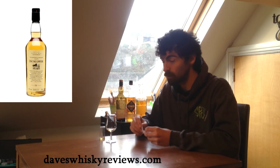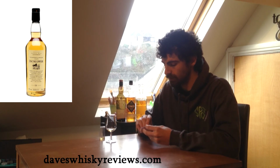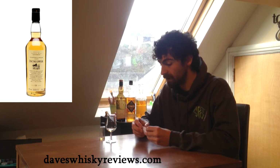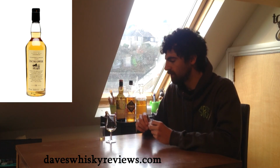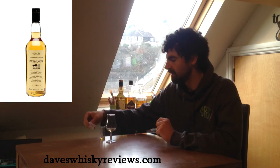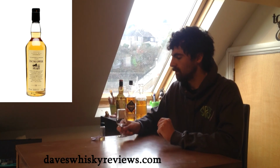The Mortlach was probably the best one, the 16-year-old Mortlach, and they discontinued that. The Benrinnes 15-year-old you can still find, that's really good. More of the heavily sherried ones I think were really good. The other ones I've tried haven't been quite as nice.